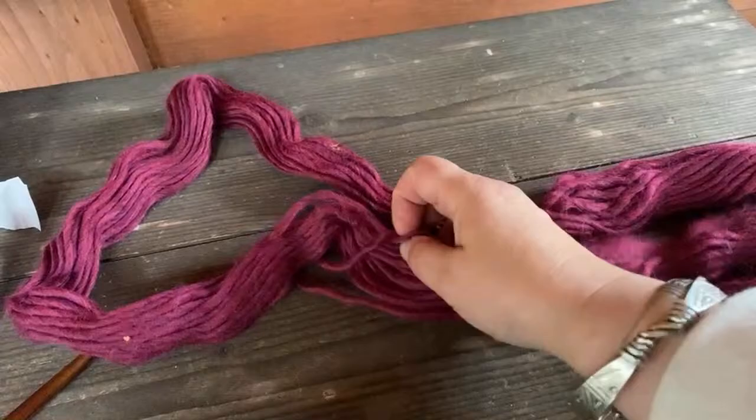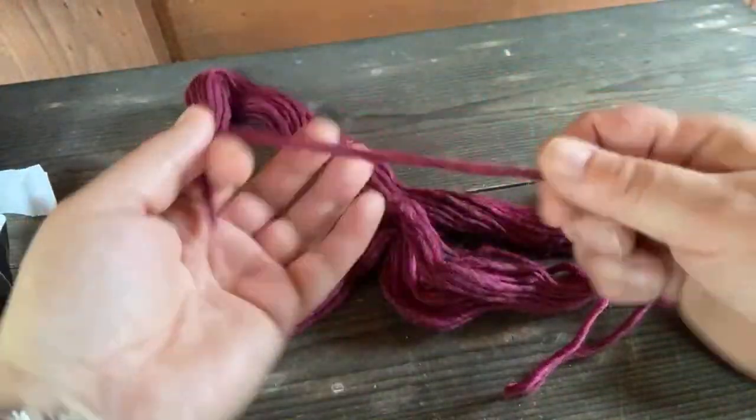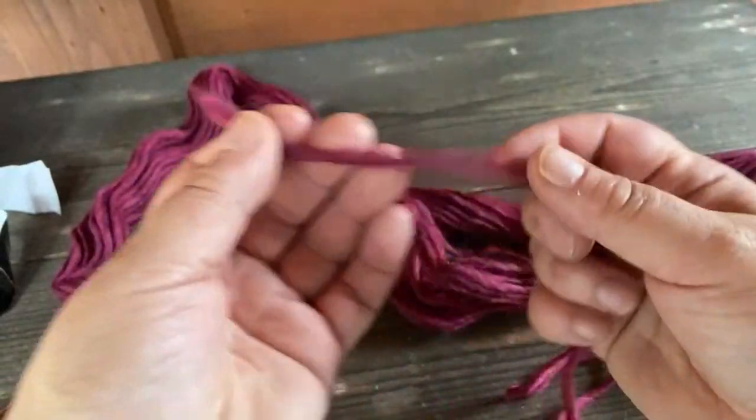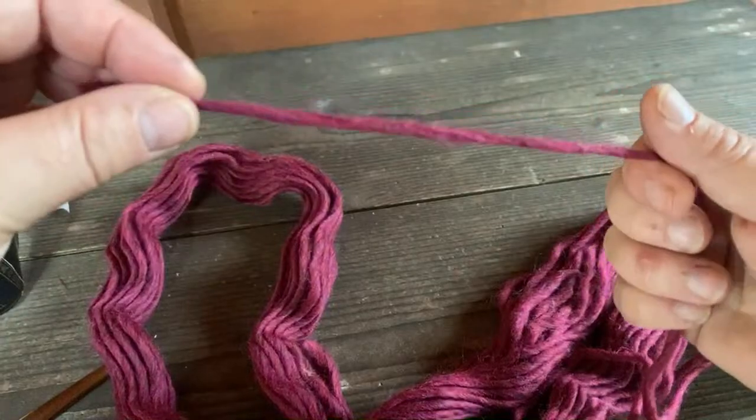Is it called Drops Snow now? Yep, that makes sense, because I was going to say Drops Snow is almost exactly the same. But anyway, it's a Lopi. The reason it's called a Lopi is because there's no ply.